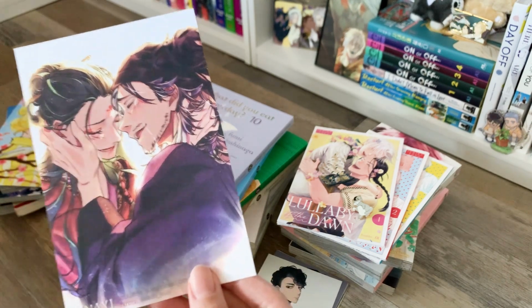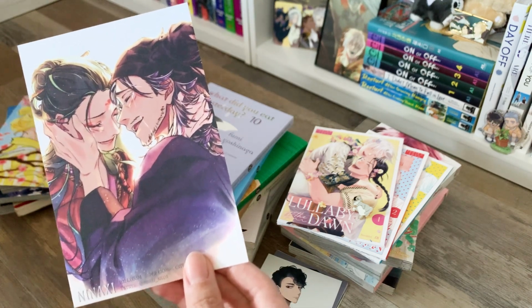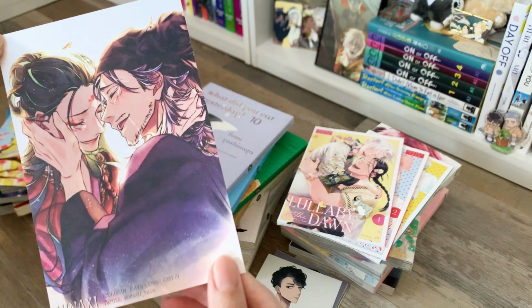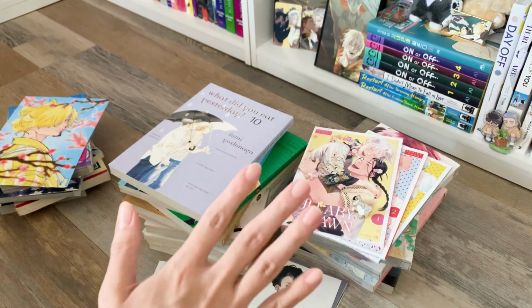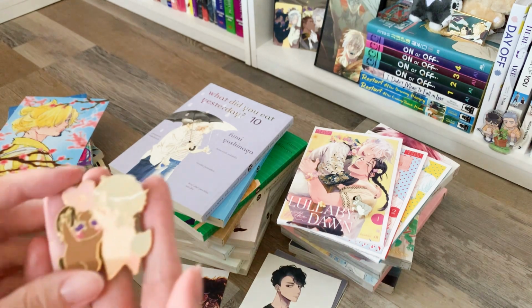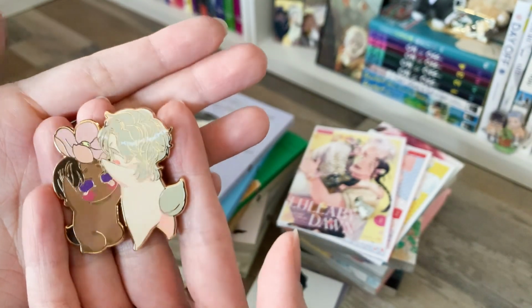I saw this artist's art on Twitter, and I thought it was gorgeous, and I'm really happy that I had the opportunity to get a hold of one of their prints of my favorite section of the series. All right, I have a couple more pins and then one more set of art prints. So from the series Smyrna and Capri, I have this little pin here of the spirits. It's so cute.